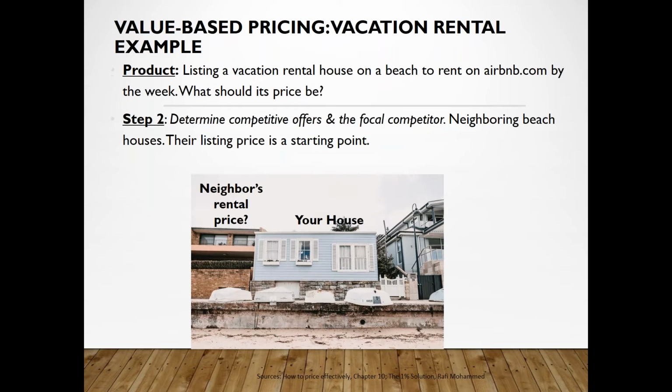So let's use an example to illustrate this. Okay, listing a vacation rental home. Let's say you have a vacation rental home on a beach and you want to rent it on Airbnb by the week, and you're trying to figure out how much you should charge for the weekly rent on this beach rental house.